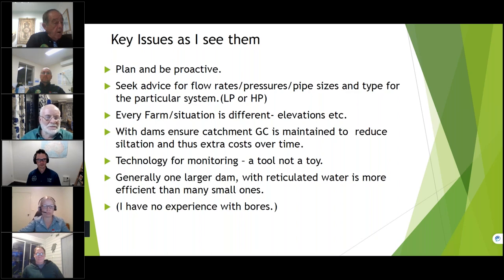Key issues, as I see them, and it's just my view and things I've picked up from other people: plan and be proactive. Seek advice for flow rates and pressures, pipe sizes, type of pipe for a particular system, whether it needs to be high pressure or low pressure pipe. Every farm and situation is different with elevations, distances you might need to transport water. So you can just get advice from any supplier of irrigation type equipment and pipe. They will look up their charts and give you very, very accurate information as long as you give them good distances and heights and pressures that you need.